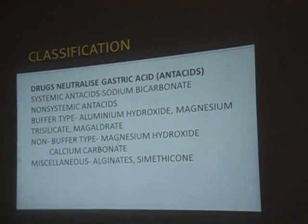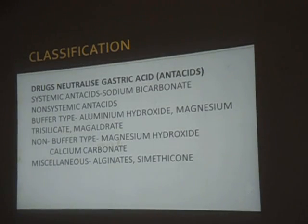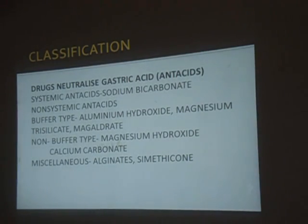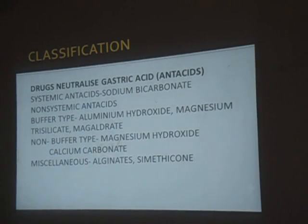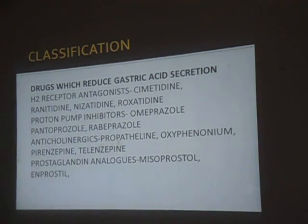This calcium carbonate is said to be a calcium supplement, but on long term use it can increase the acidic environment. Miscellaneous we have the seaweed derivative, that is alginate, and simethicone, a drug which has anti-foaming activity. Then the drugs which can reduce gastric acid secretion.